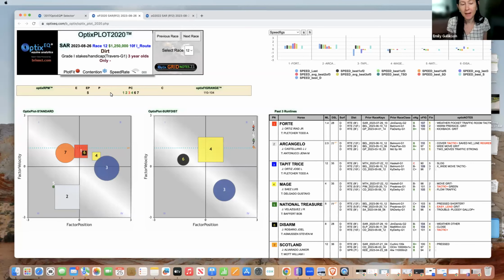Yeah, I agree. The way the standard plot is laid out is kind of how I would see the pace developing, right? You'd have National Treasure on the lead, Scotland sitting right behind, Arcangelo sitting in the same trip he had in the Belmont, right behind those pace setters. The 1 and 6 are right on them, and then 4 and 3 kind of off the pace a little bit. So I think there is some structure to the pace, but there is more.